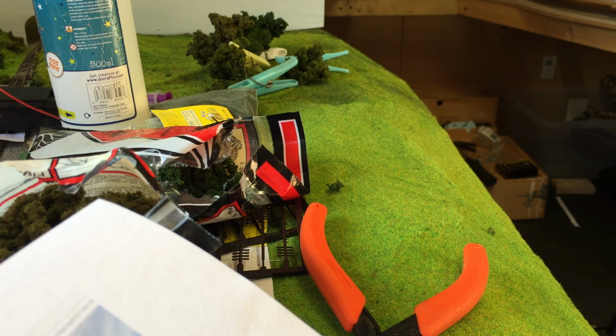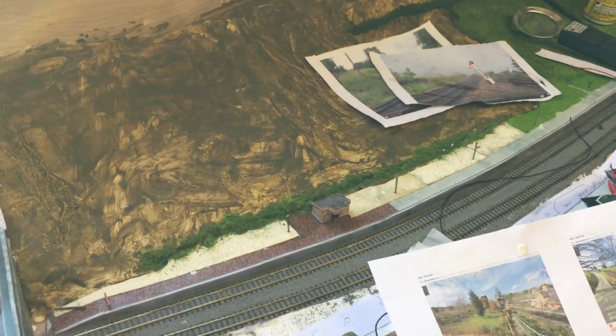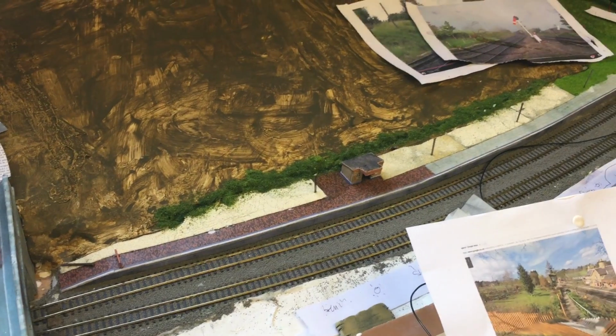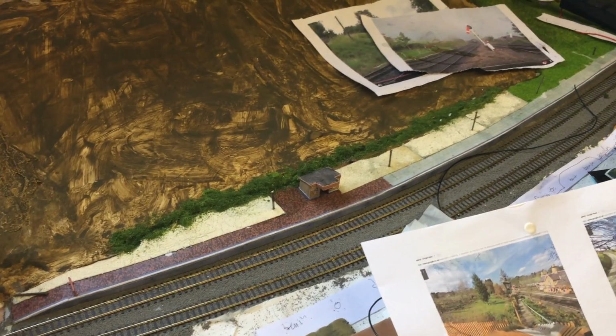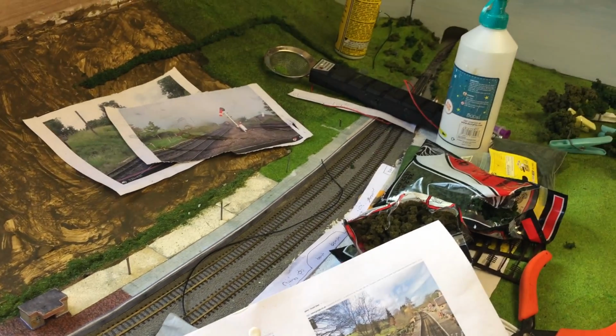And then once it's all wet, you don't touch it at all with your fingers, because it'll just start clumping up. At that point you just leave it and then use the syringe and syringe the watered down PVA over it, again with a little drop of washing up liquid in it to help it disperse, and that seems to have worked quite well.